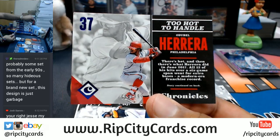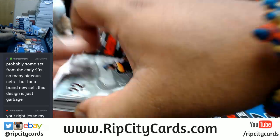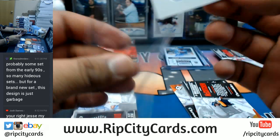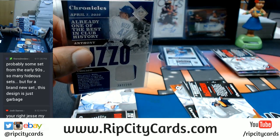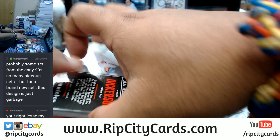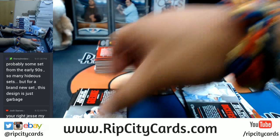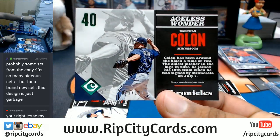To $3.99, Odubel Herrera for the Phillies. Nothing there. Anthony Rizzo to $2.99. He's on the front of the box, so that's got to be good, right? Two color patch right there. This is going to be a 100 count. Rated rookie there. The Donruss stuff. Gurriel for the Astros to $199. To $199, Bartolo Colon for the Twins.